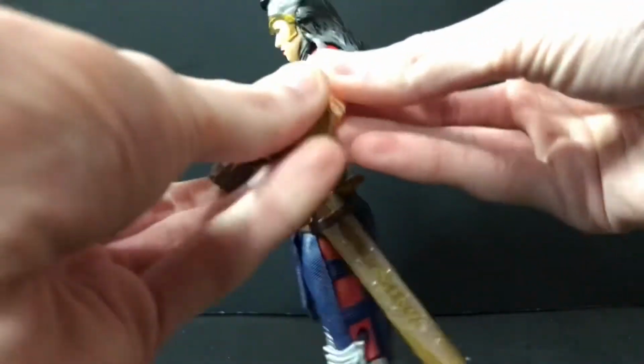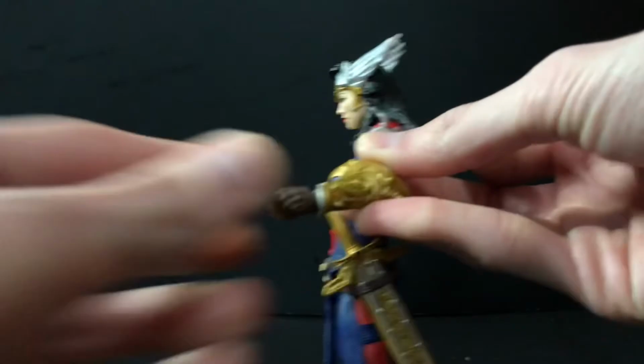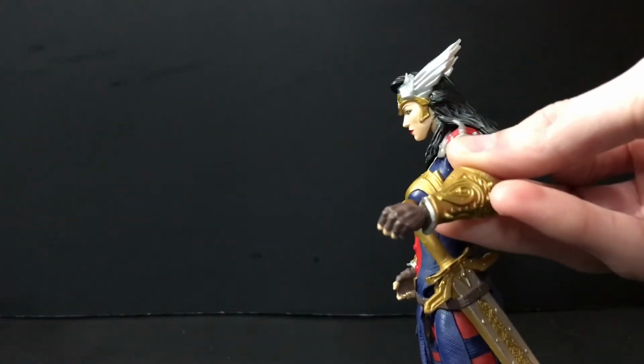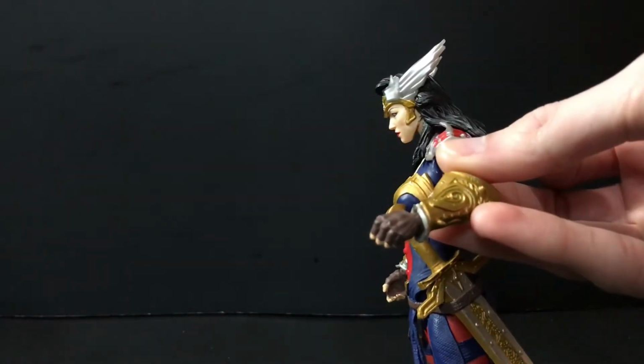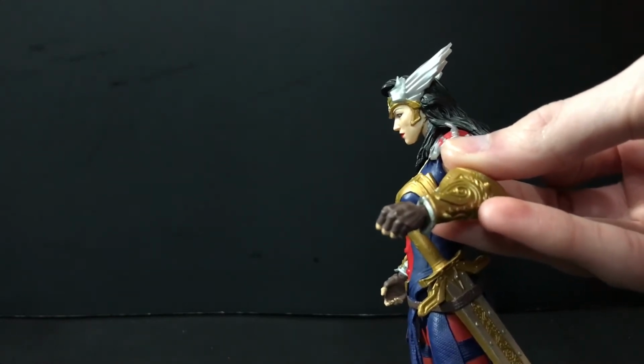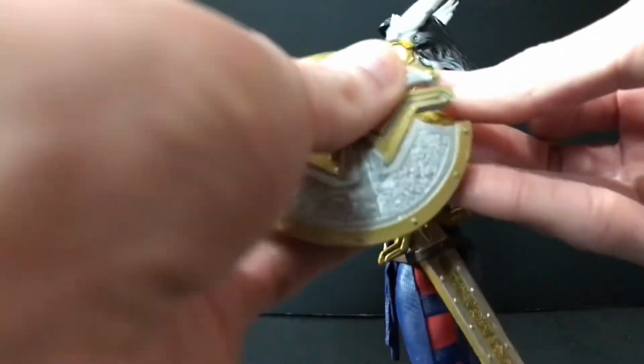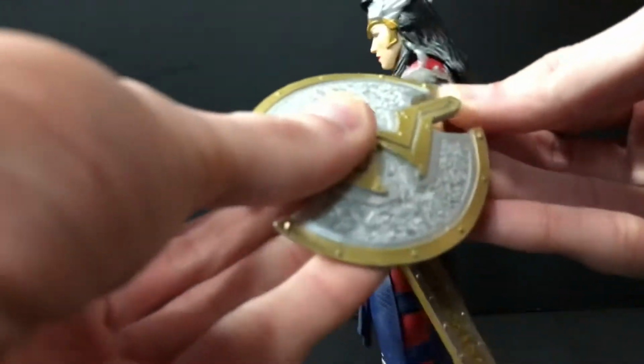And then if you rotate the gauntlet around and you straighten the wrist out, you can slide the shield on. No problem. It is not that difficult to... I will say that one piece being detached on mine definitely helps me figure out which way this is supposed to go on.